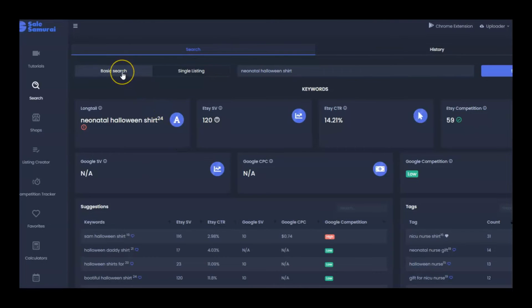We are back over under the basic search, and I have typed in neonatal Halloween shirt. As you can see, the search volume is 120 and the competition is 59. Only 59 other sellers are using this keyword, neonatal Halloween shirt. That is a hugely good sign. So that is an example of one keyword that you could tap into right now and most likely crush it if you go ahead and make your title great with keywords and do a really good design.